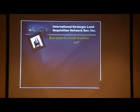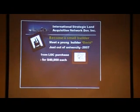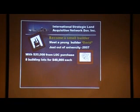Become a small builder, folks. Meet our young man. This is a young guy who just came out of university, borrowed $20,000 from his dad's line of credit, and bought 8 building lots from us for $40,000 each.